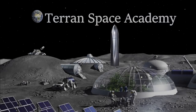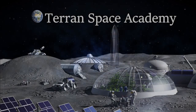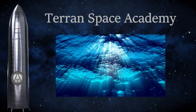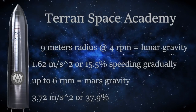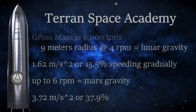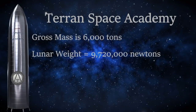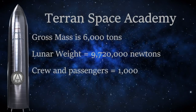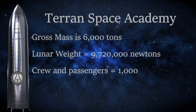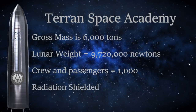The last lesson had us building our next generation Starship on the Moon, using titanium for the structure and combining plastic with water shielding to make a true interplanetary spaceship. We spun the ship at 4 RPM on its long axis, creating Mars normal gravity on the perimeter of the ship. With a mass of 6,000 tons and a weight on the Moon of 9,720,000 newtons, it is large enough to carry over 1,000 people per trip to start colonizing Mars. And being shielded from excessive radiation exposure, it allows children and young adults to safely make the journey.